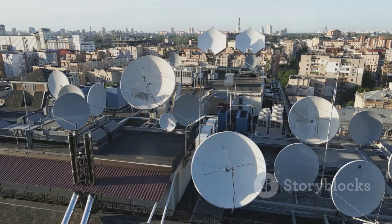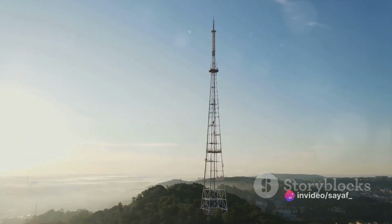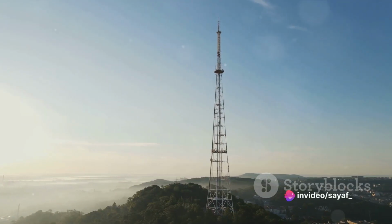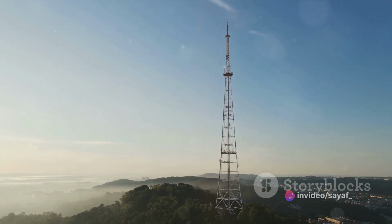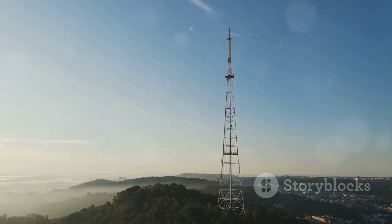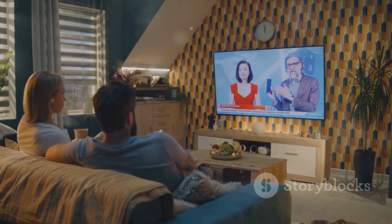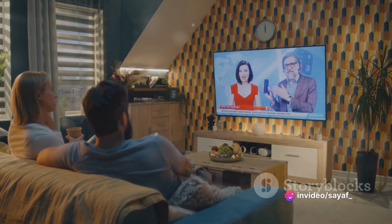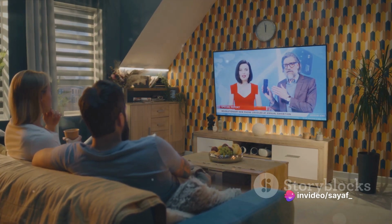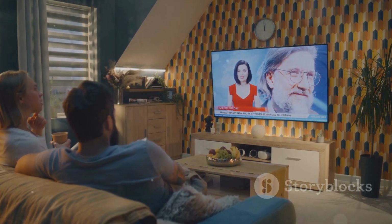But wait, there's more. After encoding, these signals are then broadcasted. This could be through antennas for over-the-air television, or through cables and satellite links for cable and satellite TV, respectively. And voila! The receiving device, your television, picks up these signals and decodes them back into images. This transmission process ensures that the images captured by cameras can be viewed on TV screens anywhere.